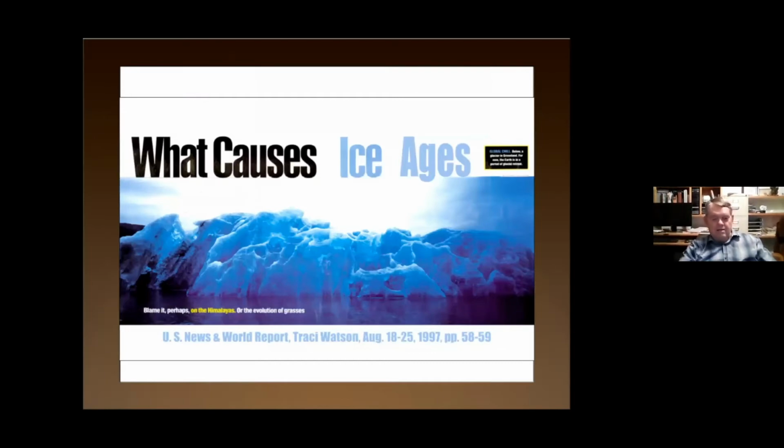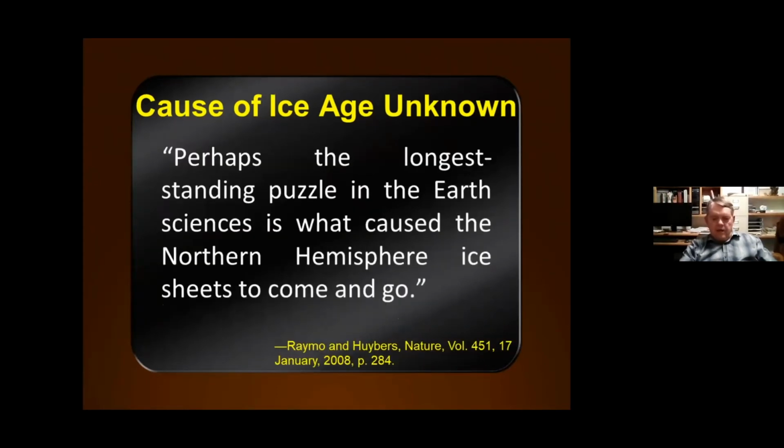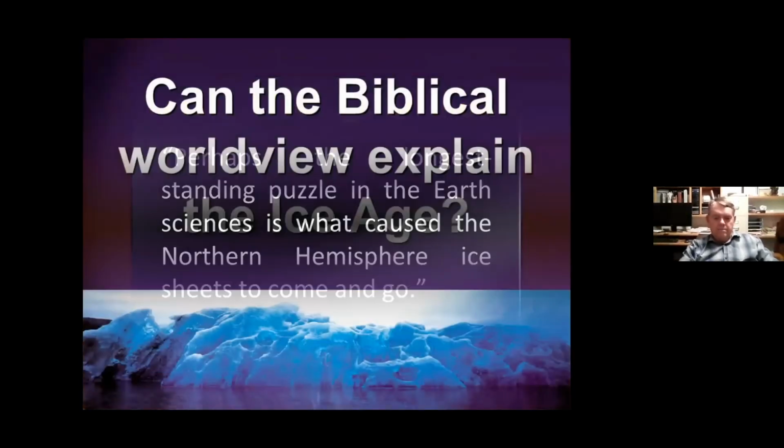Top 18. And you can get more quotes. David Alt, on glacial Lake Missoula's humongous floods: Although theories abound, no one really knows what causes ice ages. And in Nature, 2008: perhaps the longest standing puzzle in the earth sciences is what caused the Northern Hemisphere ice sheets to come and go. They can't explain it. Can we explain it?